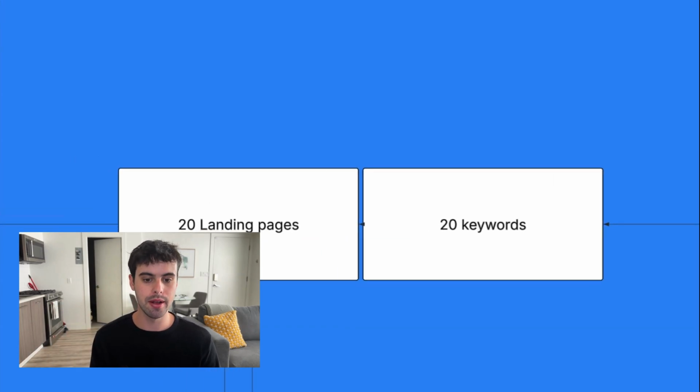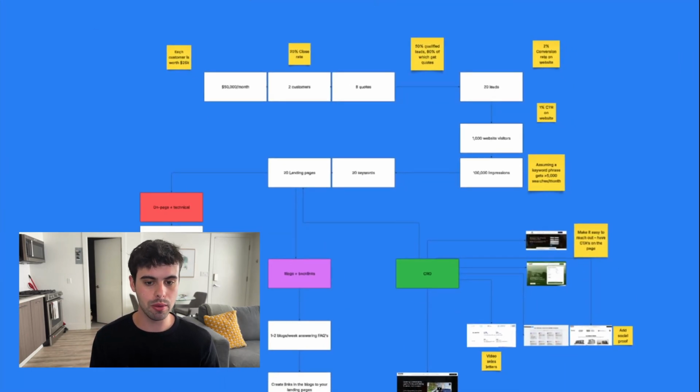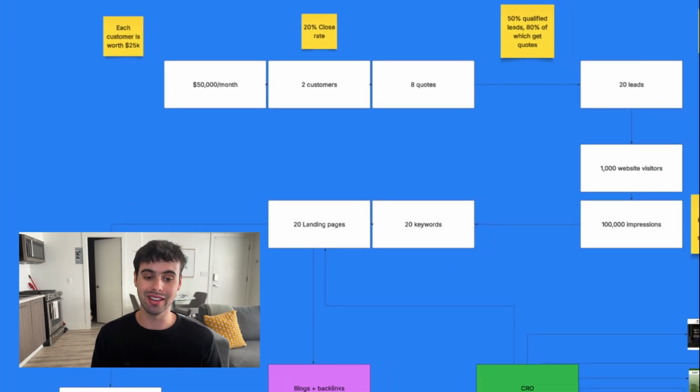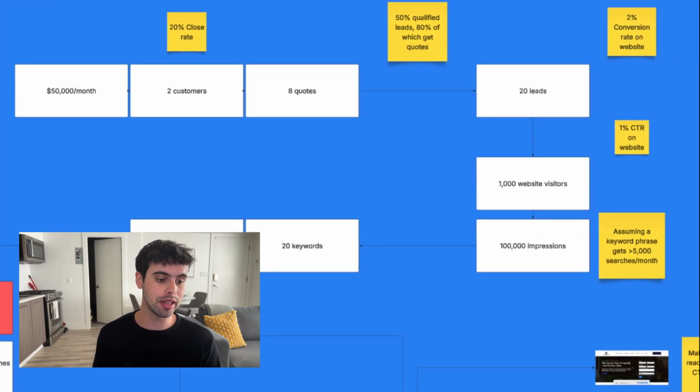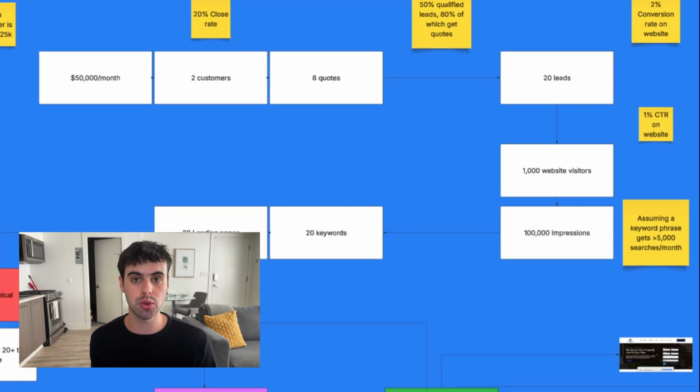How do we do that? This is the entire system right here in a nutshell. Again, going backwards just to recap: if you want 50K a month extra, you need at least 2 customers worth 25K. That means around 8 quotes, 20 leads, 1,000 website visitors, 100,000 website impressions every single month, ranking at the top of Google for 20 keywords, and that means you need 20 landing pages.